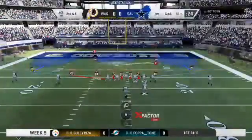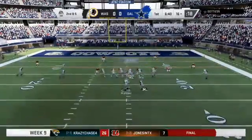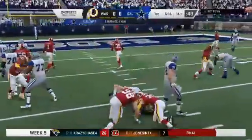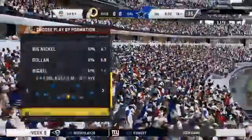After the pickup of 5, here's 2nd and 5. From the shotgun again to Elliott. He will push his way down to about the 14. 2 yards the gain there, and now they're left with a 3rd and about 4 for a first.